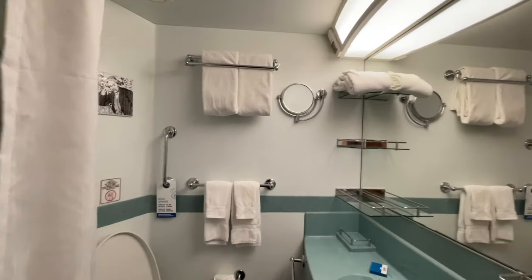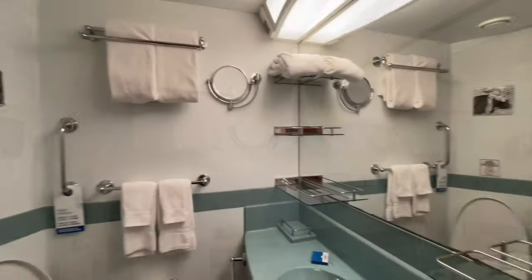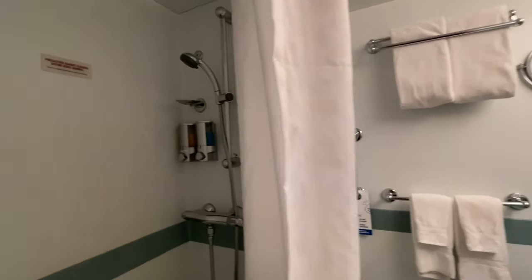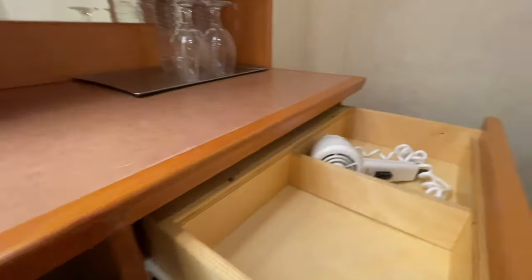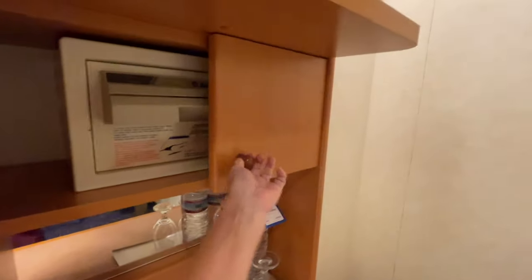Here's the bathroom. Like I always said, most bathrooms on the cruise ship look the same. Refrigerator. The very top one has a blow dryer. Your safe.